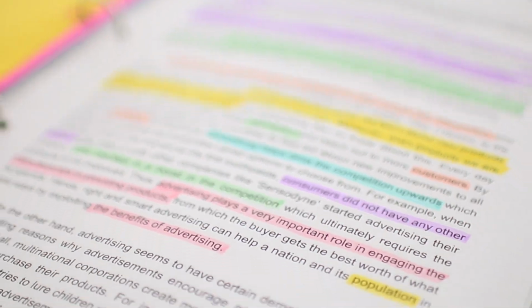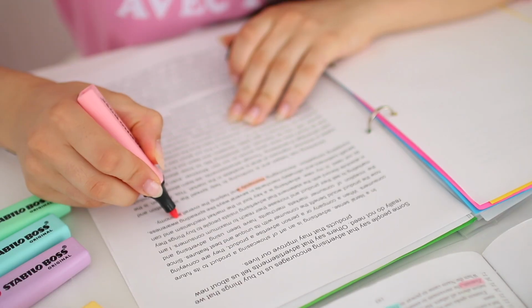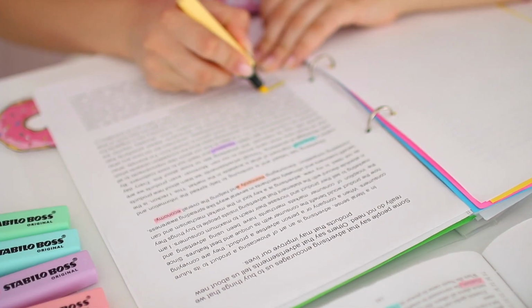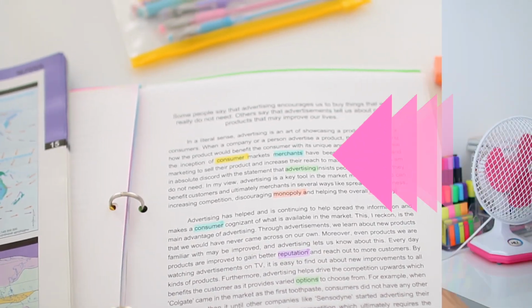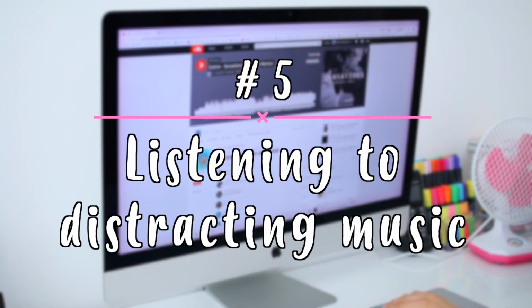So definitely make sure that you are not doing this, and instead what I recommend is only highlighting terms and not paragraphs or sentences, and this way you can still keep your notes or textbook colorful but also not over highlight, which is great. Another little mistake that I'm personally guilty of is listening to distracting music.